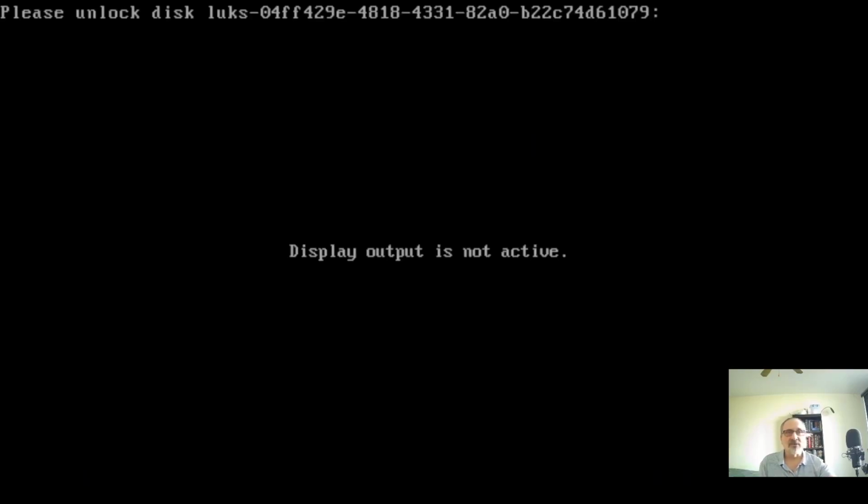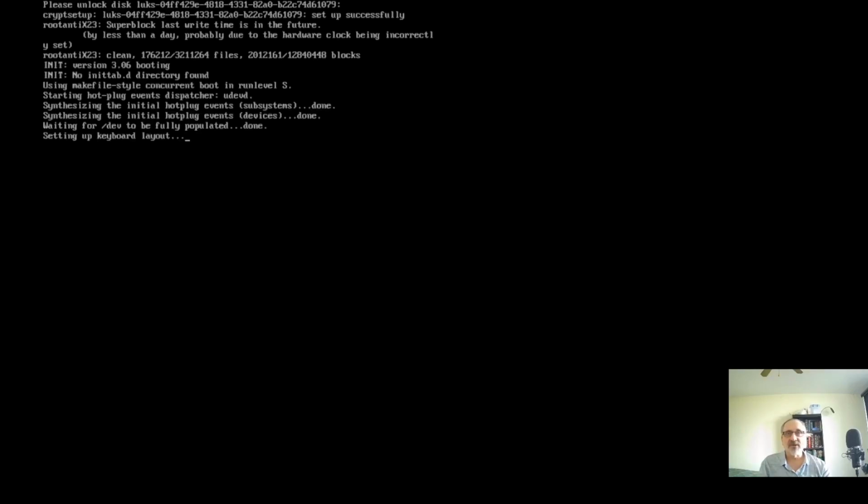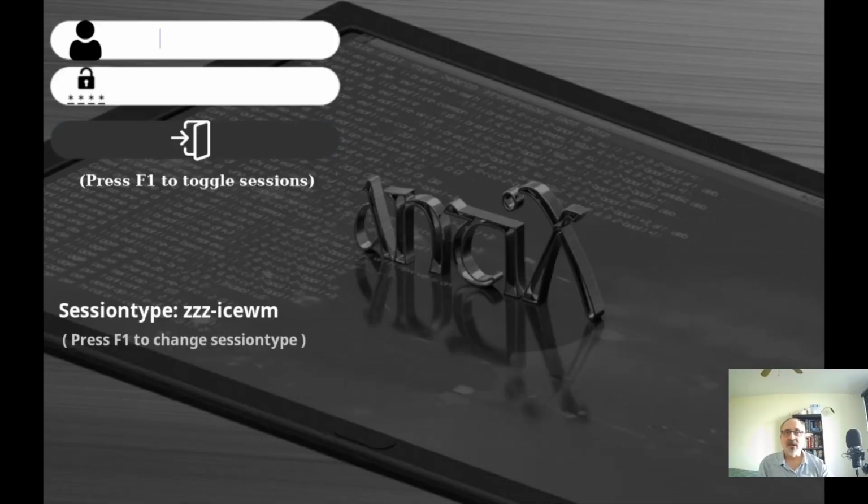So we've rebooted into the system, and now it says display output is not active. That's not really true. If you look at the top, it's asking me to unlock the disk because I encrypted it. So I'm going to put my encryption password in and hit enter. And now it's going to boot up and take me to the login manager. And now we're at the login manager.